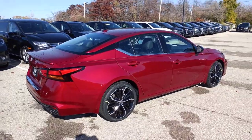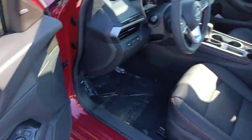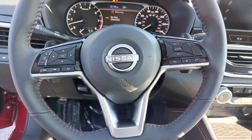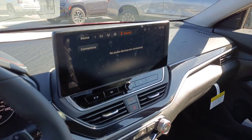These are just some of the great options this vehicle comes with: sunroof, moonroof, keyless entry, satellite radio, aluminum wheels, heated front seat, power driver seat, electronic stability control, blind spot monitor, rear spoiler, intermittent wipers.